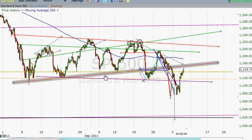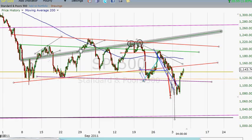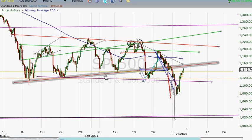And what that would make this pattern would be either a symmetrical triangle or a head and shoulders with a premature breakdown, a recovery, and then a for real breakdown. So if that is the case, then we can look for the S&P maybe to gain a little bit more tomorrow, and if and when it does, then this line should be strong resistance. Additionally, this little line right here, drawn over the last two peaks, should also offer some resistance. So if you're short, I think I'd stay short. I think I'd wait for this little pullback, maybe add to positions here.